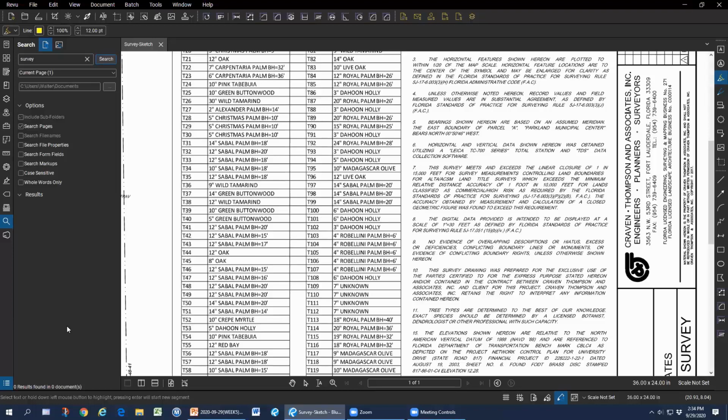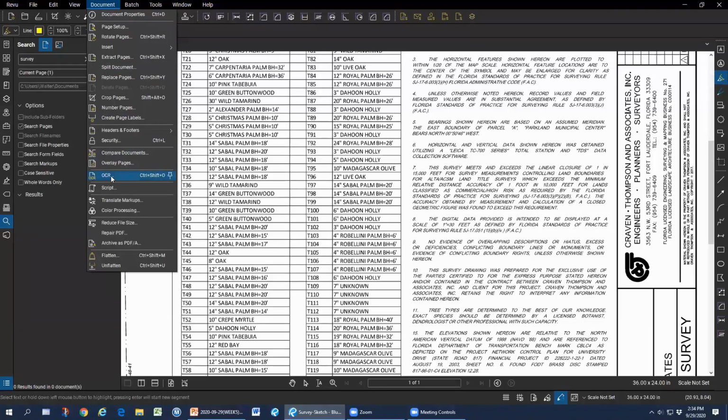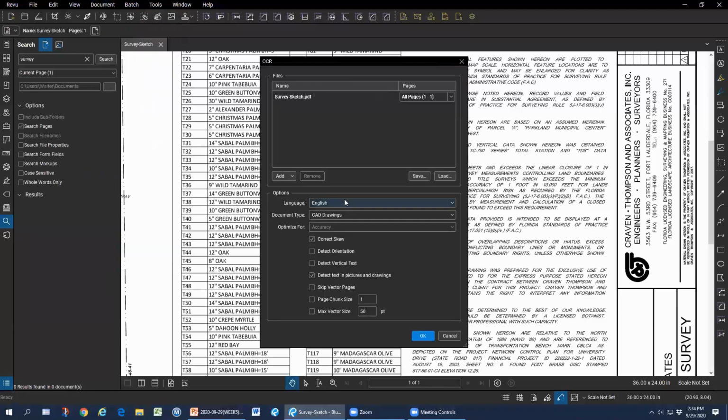Bluebeam Standard and CAD don't have OCR, but Extreme does. So if I want to, I can go into Document, and right in the middle of Document there is optical character recognition, and I can have it process this one file by telling it I want to do orientation, I want to look for vertical text. There are no vertical vector pages in this one. I can tell it that this is a table or form or text document and get better results. Since I know this is a CAD drawing, I'm going to leave that set there. You can choose different languages, in case different portions of it are in different languages. There's lots of choices you can make there.